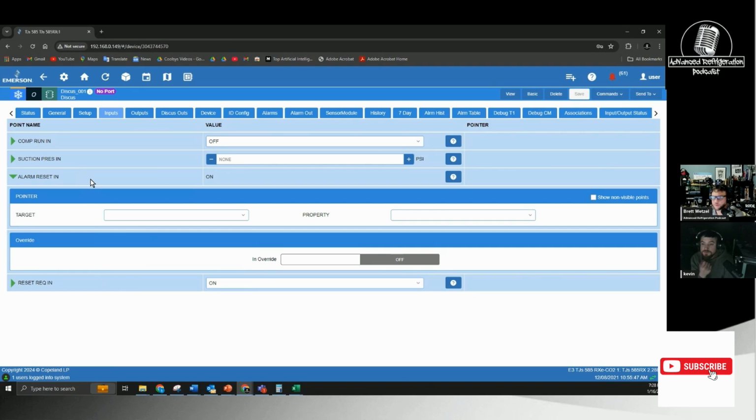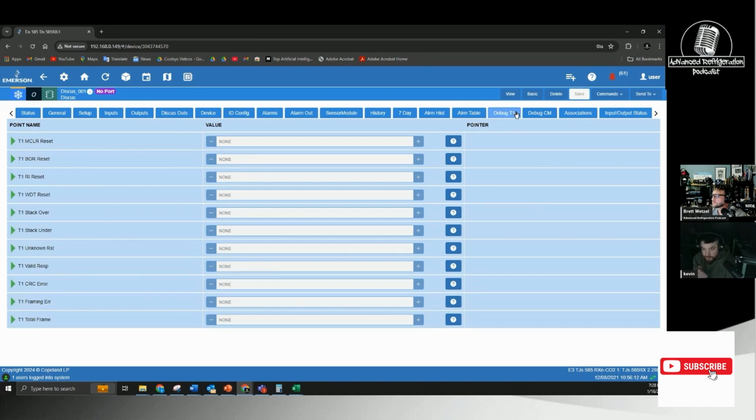Yeah, or I'm sure you could do something where, if it goes off on high discharge temp, it doesn't shut it down though, right? Yeah, it does. No, yes, it does. On the Discus compressors, it does. Ooh, okay. So never mind then. Yeah, it'll lock out, then start, lock out and start, then finally it'll hard lock out. But that's how you restart them.